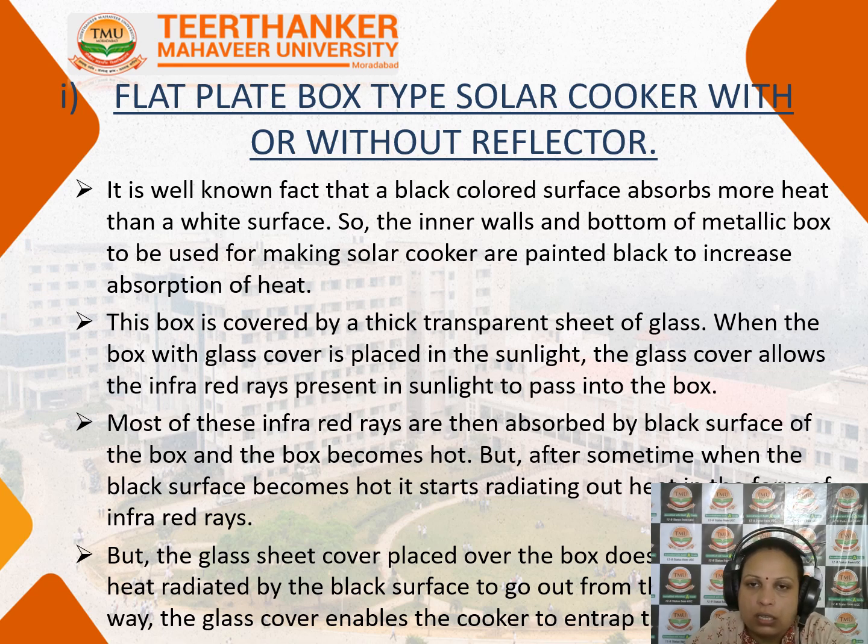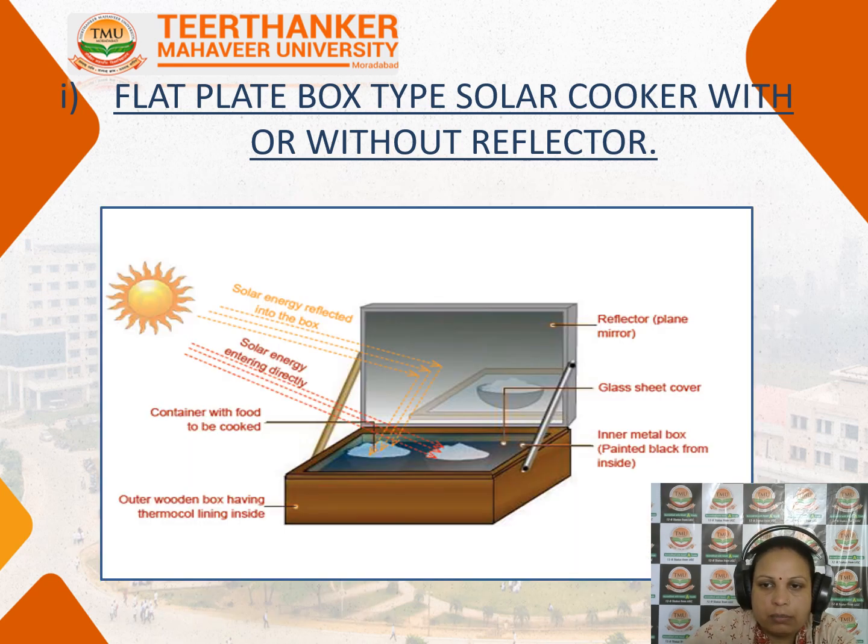So let us talk about the simplest one, that is the flat box type of solar cooker. As the name indicates, it will be in box shape. This is a box shape. It is a wooden box, and it has a reflector mirror. When the solar radiation is incident on it, the inside of the wooden box is insulated with the help of thermocol, so that whatever solar radiation is trapped inside the box may not leave the box. So it will protect the solar radiation from escaping outside this box.